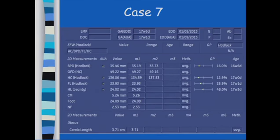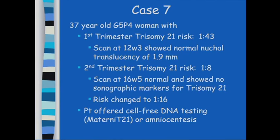Okay, we're moving on to the next case, case 7. Notice the numbers, 1 in 5 versus 1 in 1, and look at the numbers as we come down here. This was a 37-year-old woman, G5P4. She had a first trimester blood test and risk with nuchal translucency, and her NT was 1.9, quite normal, but her risk because of the blood work was 1 in 43. Her second trimester blood test gave her a risk of 1 in 8.